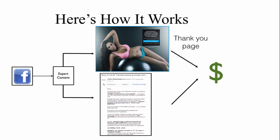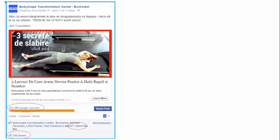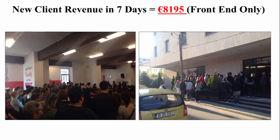So that's just a quick case study to show you how we used Facebook advertising and content marketing to build a list of over 2,000 interested prospects and earn over 8,000 euros in front-end revenue in just 7 days. I'm not saying you're going to get results like this unless you accidentally whack some zeros on the end of your daily Facebook budget like I did, but have a think about how you can use content marketing for your business and what the results might be for you.